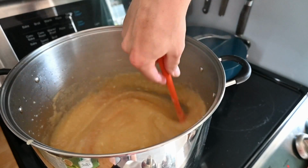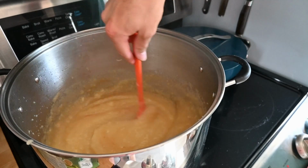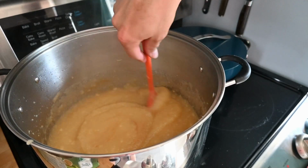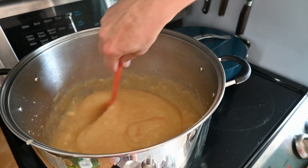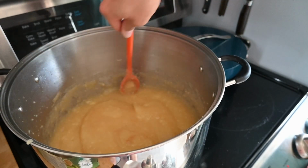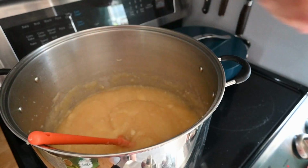You like a paddle? I have a paddle. Do you want to use a paddle? No, this is fine. Like a big paddle. Well, I don't have a big paddle. Yeah, like when I used to make fudge at the fudgery.